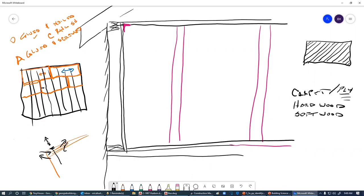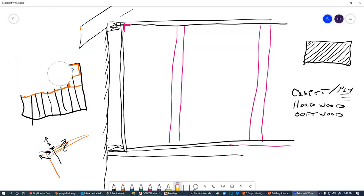And anybody that's ever walked across one of those 5/4 board decks that's been nailed down, you've probably caught the web of your toe on one of those nails sticking up, and it'll wake you up in a heartbeat. So decks should all be screwed. Any wood that is outside should be completely and totally screwed because of the expansion and contraction of the wood.